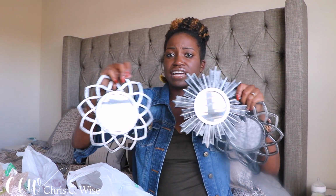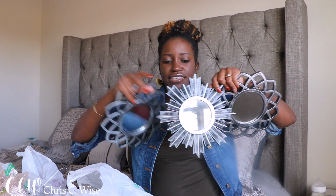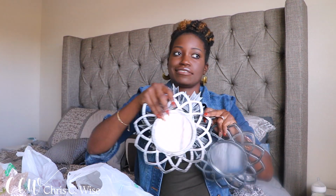So they had different designs, but I wanted to get alternating, I guess. But I feel like 3 should be enough. Doing too much up there is not going to look good. So I figured 3 would do.